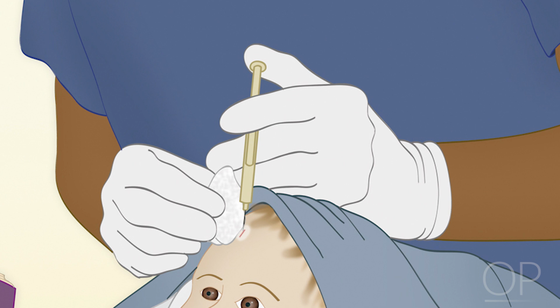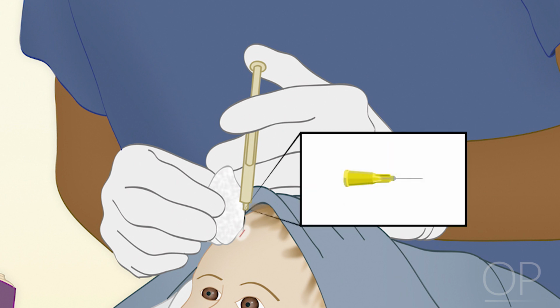The next thing you'll notice is that the syringe has a very small needle. There's a 30 gauge needle, which is the smallest that we have. The smaller the needle, the less pain associated with it. As a matter of fact, with a 30 gauge needle, often they won't feel it going in at all, especially after the topical numbing medicine has been applied.